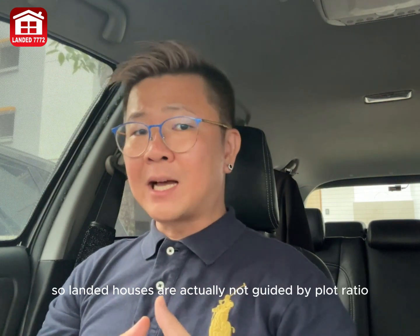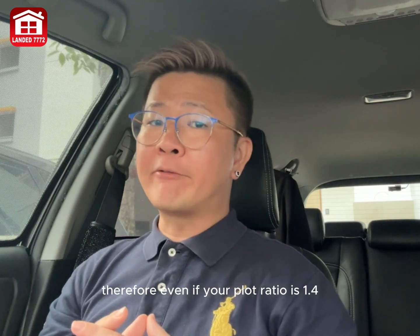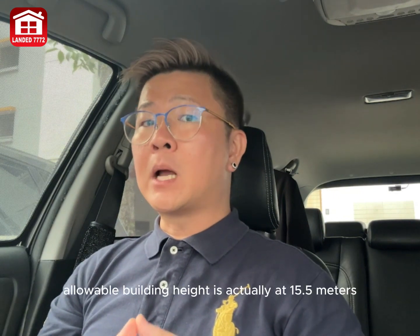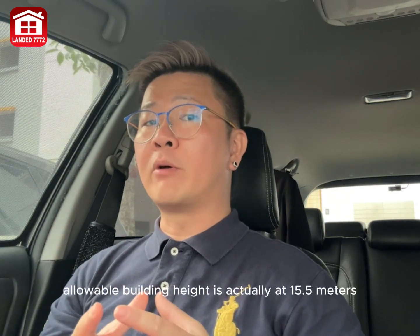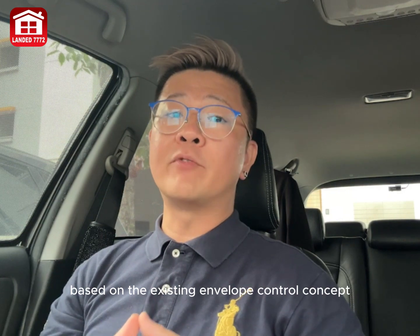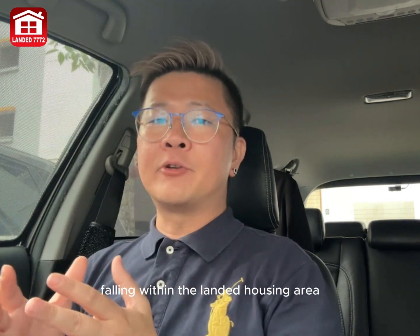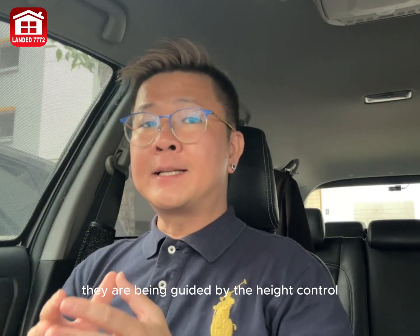So landed houses are actually not guided by plot ratio. Therefore, even if your plot ratio is 1.4 sitting within a mixed private residential zone, the maximum allowable building height is actually at 15.5 meters based on the existing envelope control concept. So for landed houses falling within the landed housing area, they are being guided by the height control.